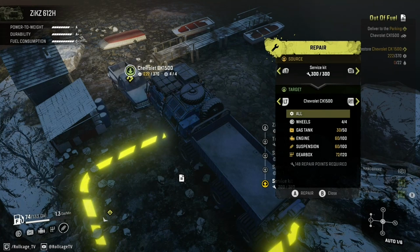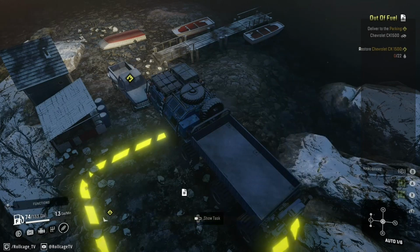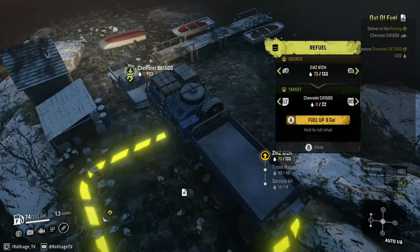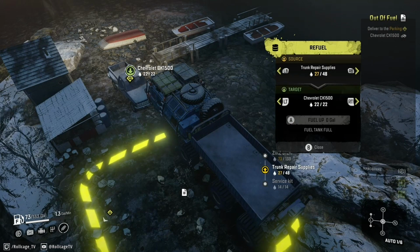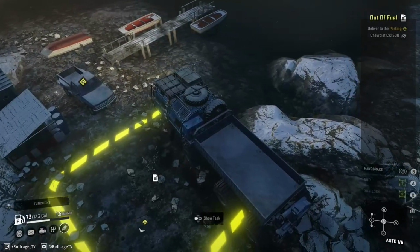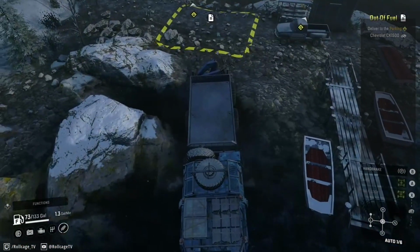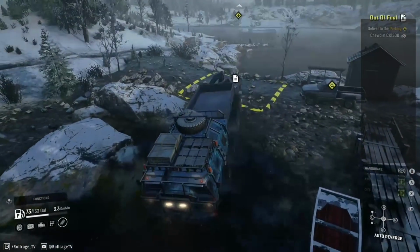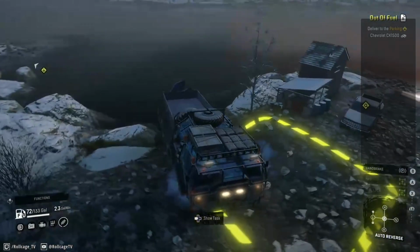From the service kit to... Oh, it only needs 148 repair points. I'm going to cover it right here. It also needs 22 fuel, which I can do. Here. Okay, now that those are cleared, let's see if I can pull the fuel back out. Well, I guess I'm doing this with this thing. I'll make it back regardless, but... I might do the other one as well, but it's on my way.